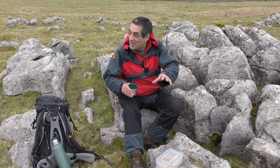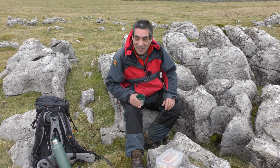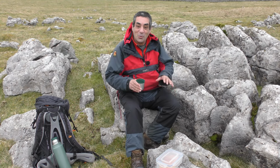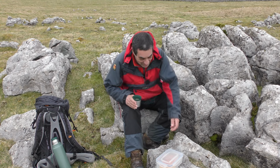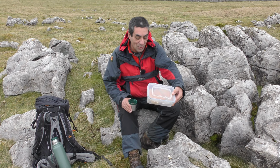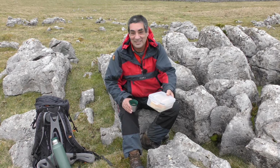Anyway, the best thing about this area is limestone pavement. And the best thing about limestone pavement is that you can always find a nice, comfortable place to sit and have your sandwiches. Today, by the way, we've got egg and avocado with some pepper. Life is good.